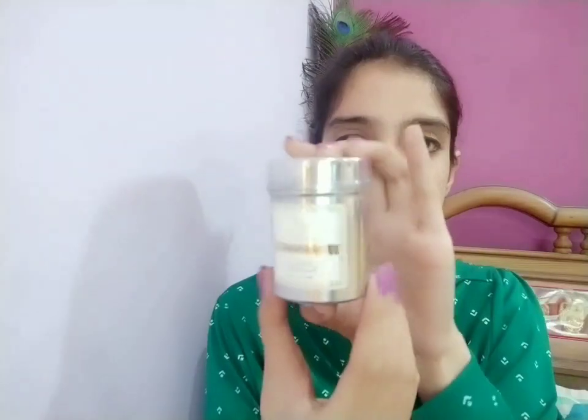Wait for that, okay? Moving on to the next product, this is the product which I'm purchasing for the first time. This is even a brand I'm purchasing for the first time. I have never used Khadi Natural products. So this is Khadi Natural Herbal Face Pack, Neem and Tulsi. This is Khadi Natural Neem and Tulsi Herbal Face Pack.